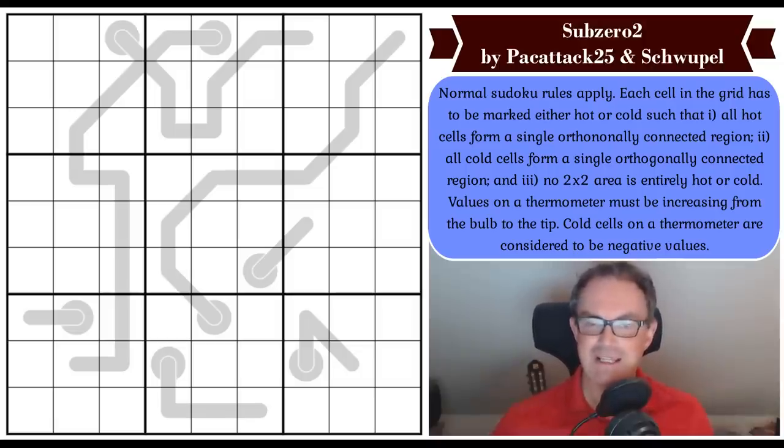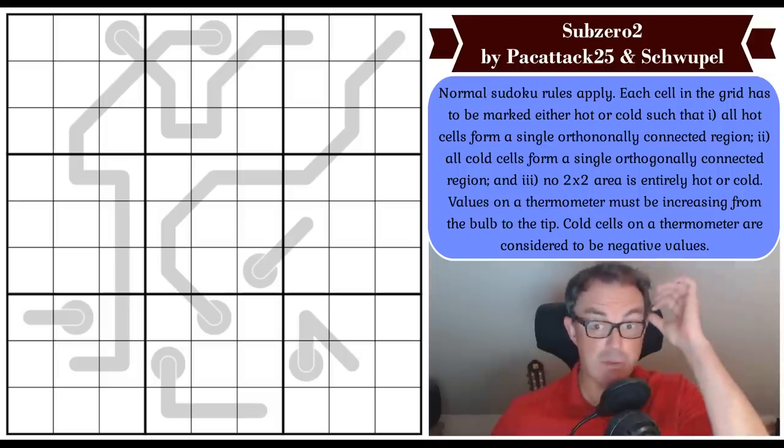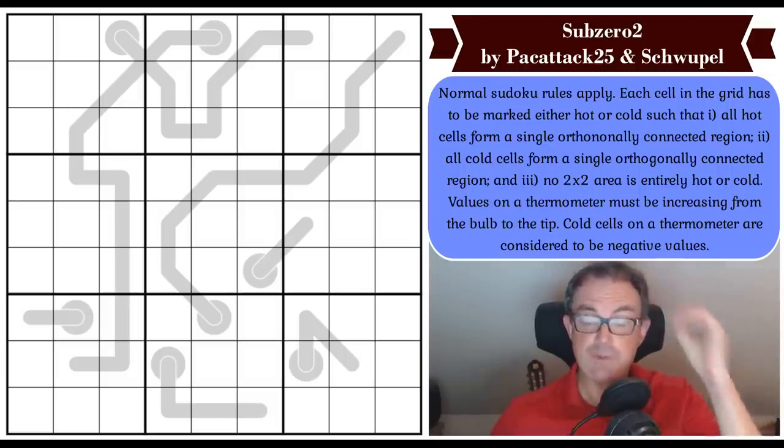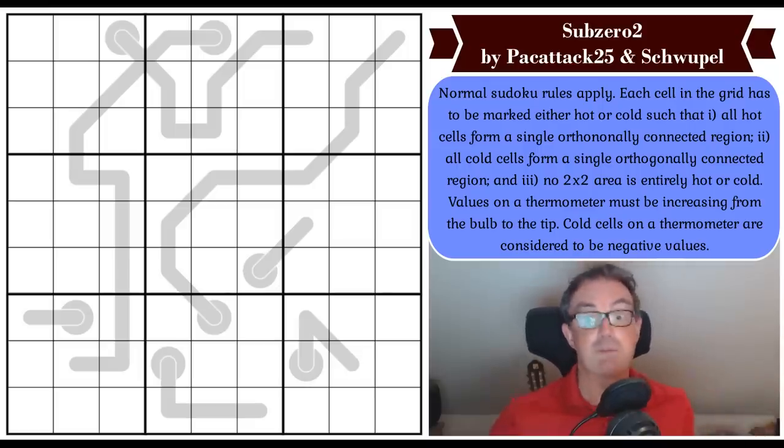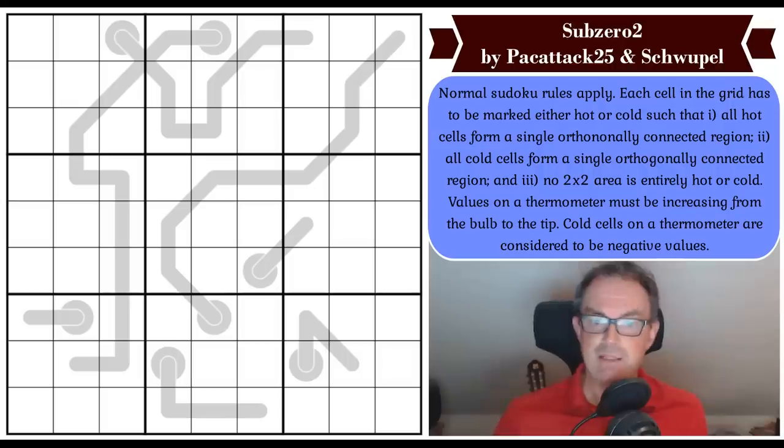We're going to be tackling a sort of debut today for the constructor Pacattack25. But this is a collaboration puzzle on the screen. It's called Subzero 2, and it's a collaboration between Pacattack25 and Schwupel, who I have done puzzles by before. And this one, I think it's a very new puzzle. But we've had lots of recommendations to try this, and I read the rules of it, and I thought, oh yes, that really is a clever idea.